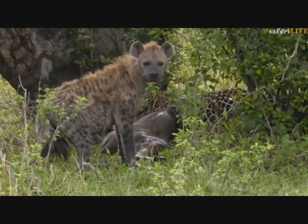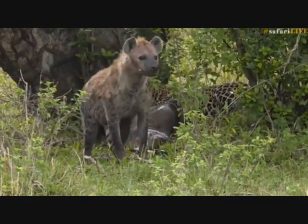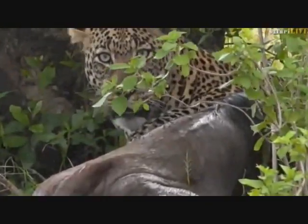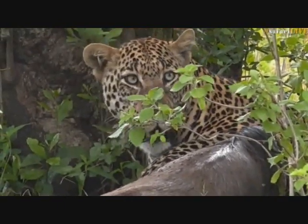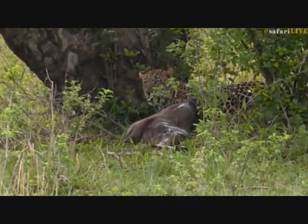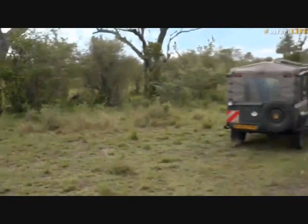Good morning, everybody, and welcome to all of you who have just jumped onto this live broadcast. You would have seen us earlier with the wildebeest crossing, and now we have got more action. We had hyena versus leopard, which is a very cool sighting. It's something that we see on a regular basis in South Africa. However, it's the first time that I've seen it out here in the Mara. How lucky are we today?